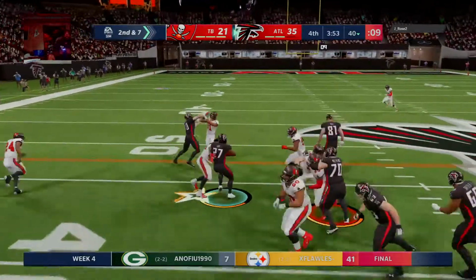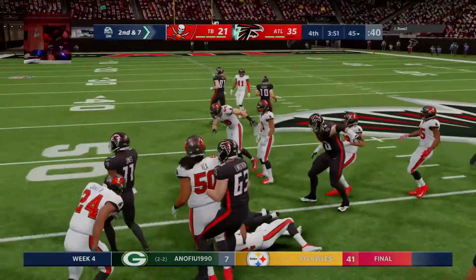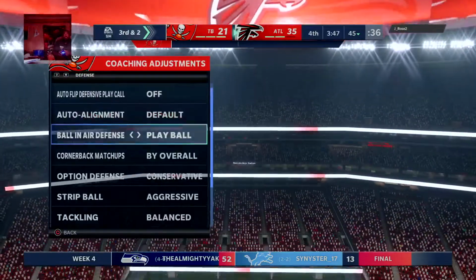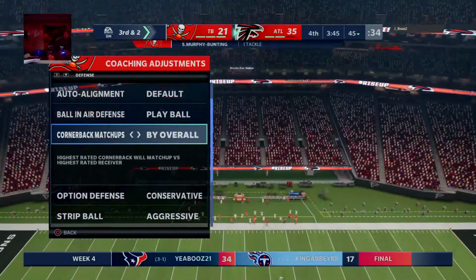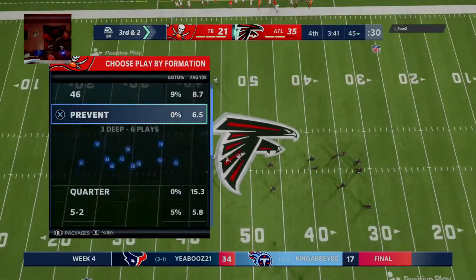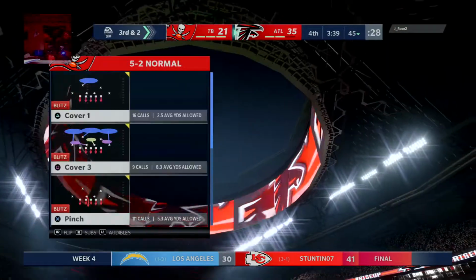They'll run with Hunt on second down. He'll take this from the 40 up to the 45 for a gain of 5. Frustrating for a defense, energizing for an offense. Finding a way to create that type of yardage in your running game, that'll make the guys carrying the ball very, very happy.